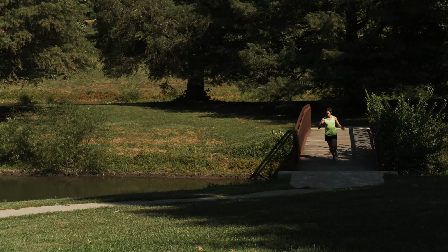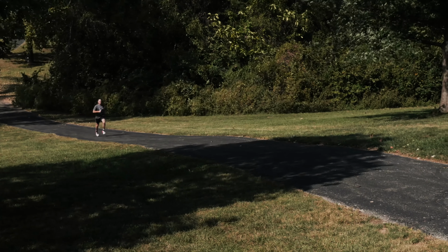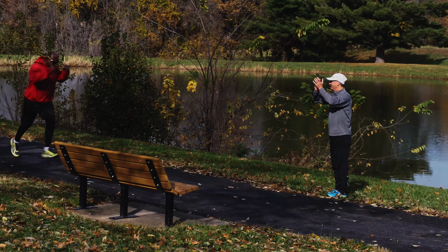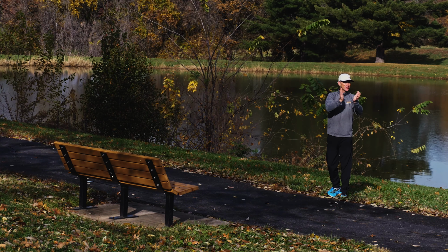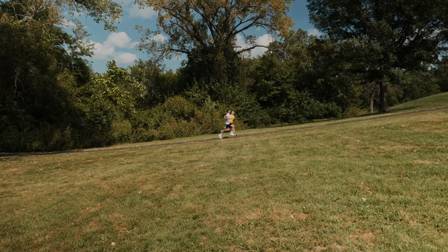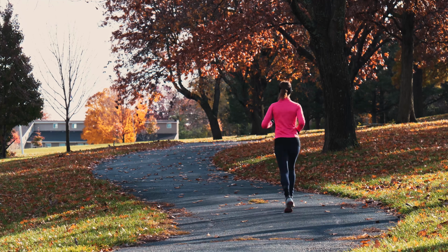So what are you waiting for? Whether your goal is to complete your first 5K, break 45 minutes in your 10K, or complete your first half marathon, it's time to get started. This free feature was totally designed with you in mind. Your personal coach, your race goal, your personalized training plan. Receive guidance every step of the way with Garmin Coach.